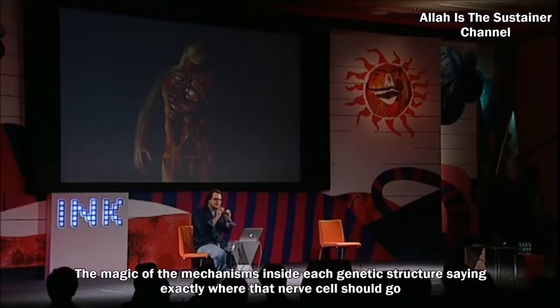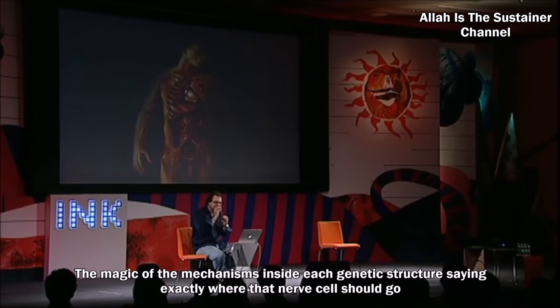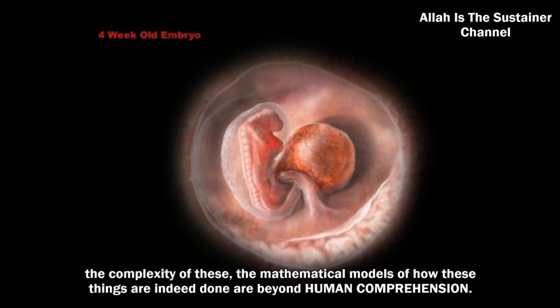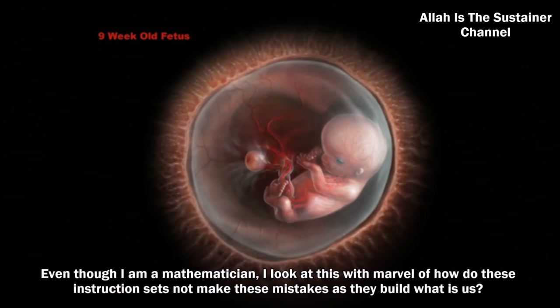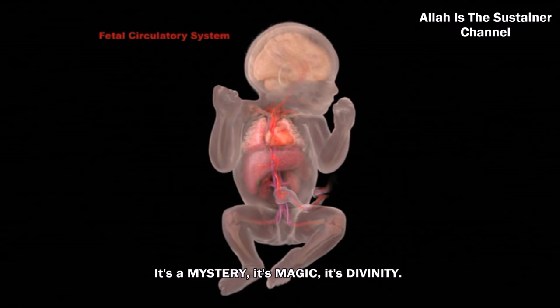The magic of the mechanisms inside each genetic structure saying exactly where that nerve cell should go. The complexity of these, the mathematical models on how these things are indeed done, are beyond human comprehension. Even though I am a mathematician, I look at this with a marvel of how do these instruction sets not make mistakes as they build what is us. It's a mystery, it's magic, it's divinity.